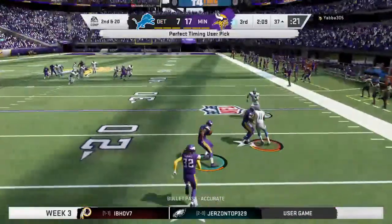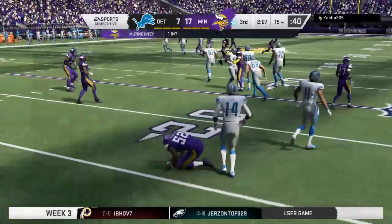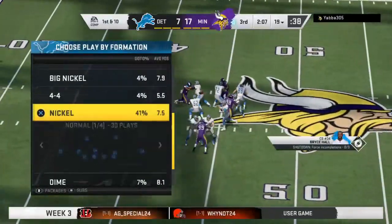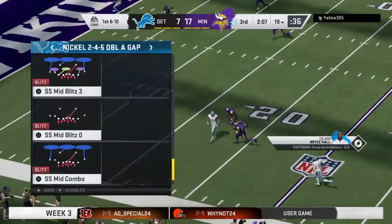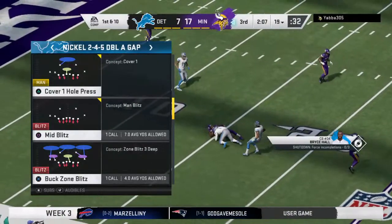Into double coverage, and it's intercepted. Picked off at the 18. And a big turnover there as his guys will get the football back. And he may want to track down that football because that's interception number 1 on his career.